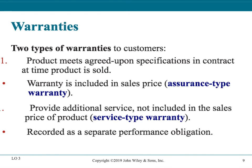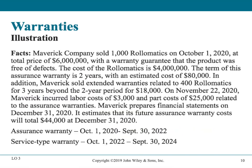All right. Warranties. You might remember that we already used the warranty examples in the earlier chapters when we did warranty expenses. It's just a reminder for you. Recall we have two types of warranty. One is assurance type that is included in the sale price. And then we could also provide additional service not included in the sale, and that is considered to be service type warranty. So service type warranty will be recorded as a separate performance obligation.